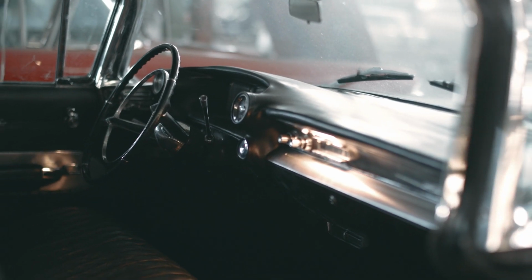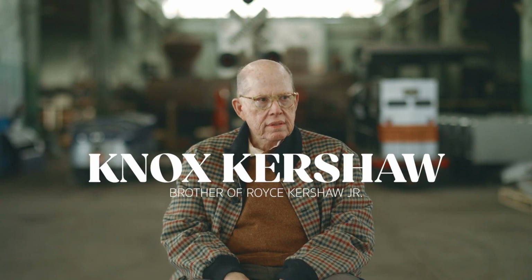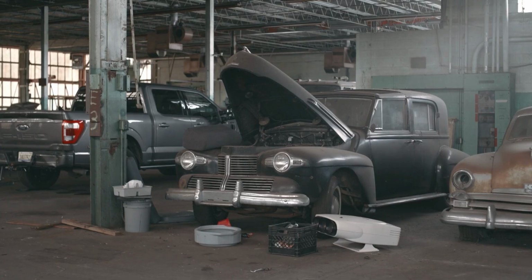My brother had a variety of car interests, as you can see from what he acquired over the years. There's a variety of different cars, something for everyone's interest, and most of them are more original. They have not been restored.